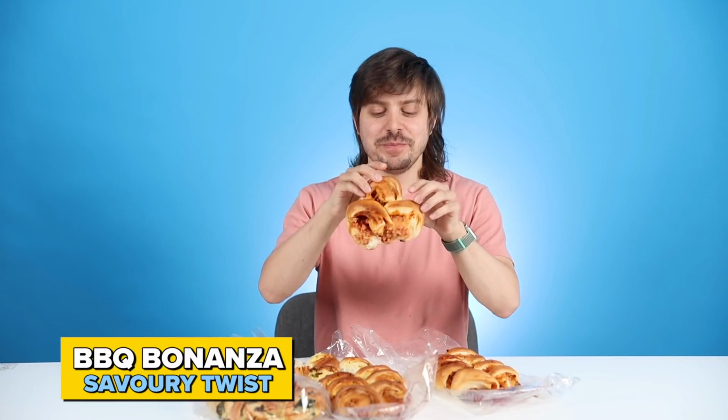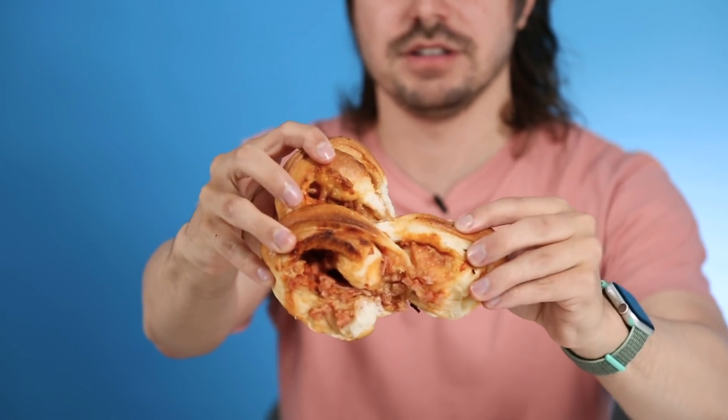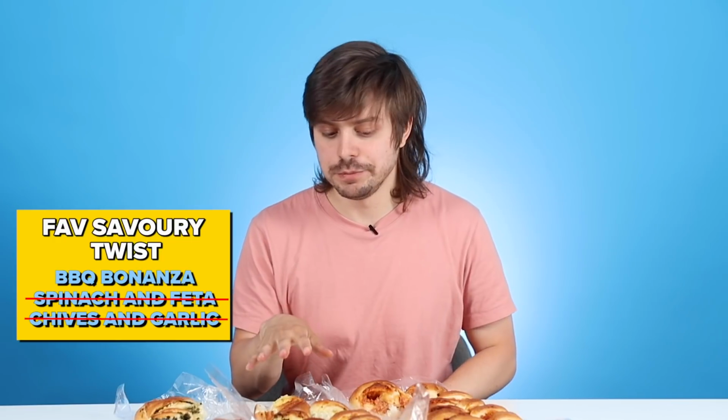Next up, we have barbecue bonanza, twisted delight. And it does look like a delight, doesn't it? Yeah, it smells like super... It smells good. It smells like supermarket ham, you know. Oh, this is good. This one's a pretty easy one for me. I love the barbecue bonanza. It's great. It's got meat. The other two are good, but this one packs a punch in flavor. You know what I mean? Packs a punch. Boom, flavor.